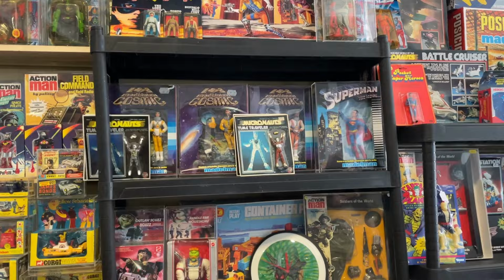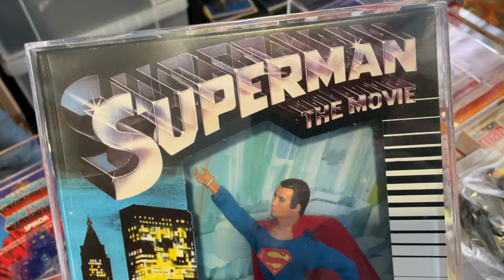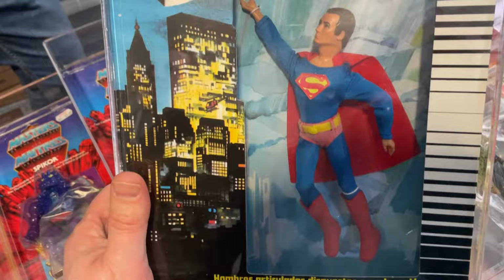No, 500. It's sealed. It's a sealed card. It looks newer than 79, doesn't it? It's amazing condition. Wow.